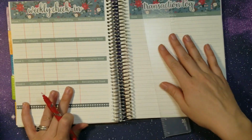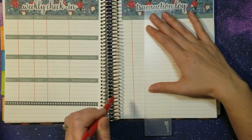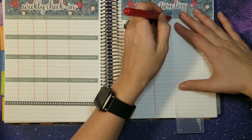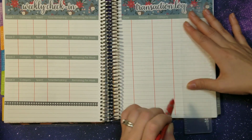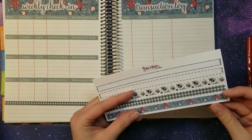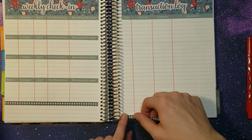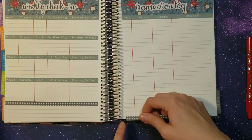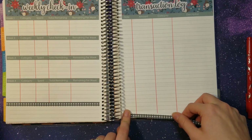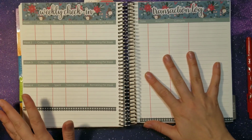All right, so there's that side with the lines. Now we're gonna go over on this side and just draw a line all the way down. Category, leave plenty of room for description so we can use that. And we need one more washi. Let's use the same for this page. All right, so that is complete. This is the easy page.